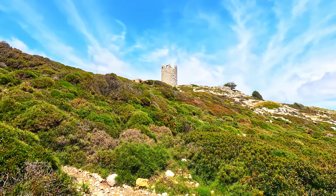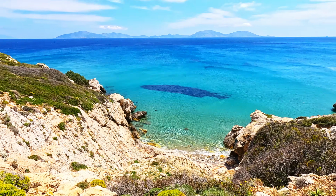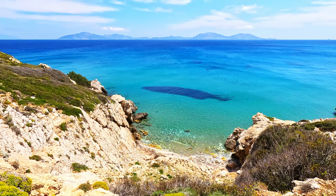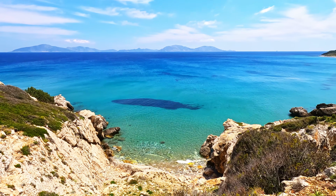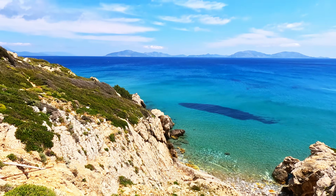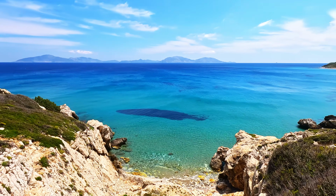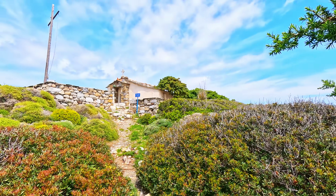On the way to the church, we got rewarded again with beautiful views of the Ikarian Sea. So along the way here, this beautiful emerald blue-green water, this beach and this cove here, so beautiful, shimmering in this light and the sunlight. Sadly, we can't make it down there because it's too steep, but we're going to go to another beach along the way.